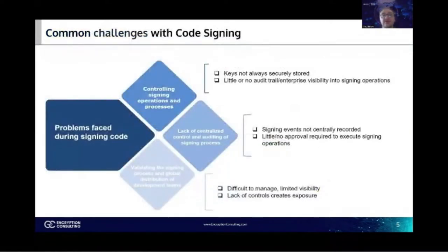Now, moving to our next slide, we're going to focus on some of the common challenges we see with code signing. And code signing is one of the ways that we find to protect CI/CD pipelines the best, as well as software and code being distributed to different users and things along those lines. Now, one of the biggest issues or challenges we see with code signing is controlling the signing operations and the processes involved in that. And often we see that keys are not securely stored as they should be. Oftentimes we'll see an organization use software-based storage as opposed to hardware-based storage, which software-based storage of keys is a lot less secure than hardware-based storage.